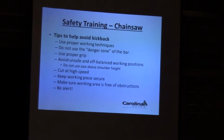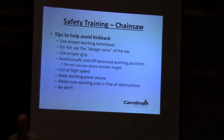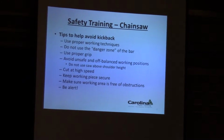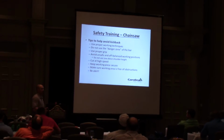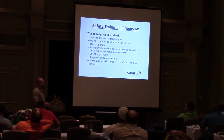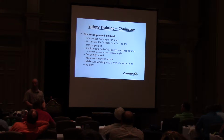Okay, just some general tips to help you guys avoid kickback. Obviously, Monty probably stated the most important one. Avoid using the top tip of the bar, okay? Use proper working techniques. It's important positioning, making sure that if you can position the wood between yourself and the saw, so if it does have any kickback, you have an extra barrier there. That's a good tip.